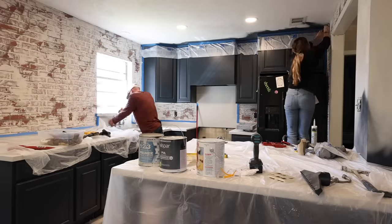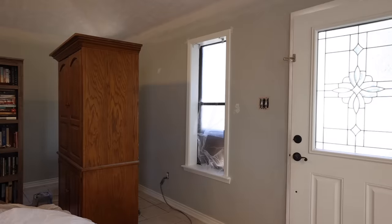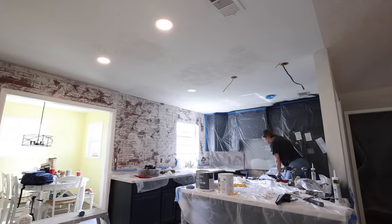After I finished wiping the trim and walls, I started masking off the cabinets, the lights, the windows, and anything else I didn't want to get overspray on, because I would be spraying the ceilings. And here's where we hit our second snag, and this one was a biggie.